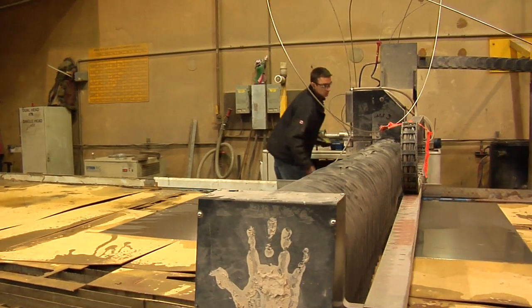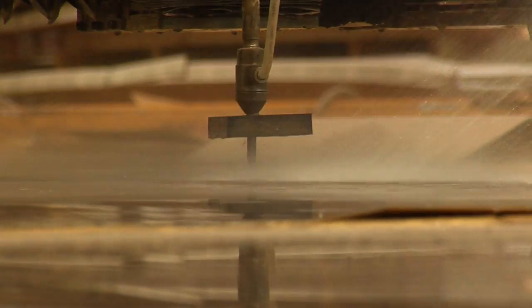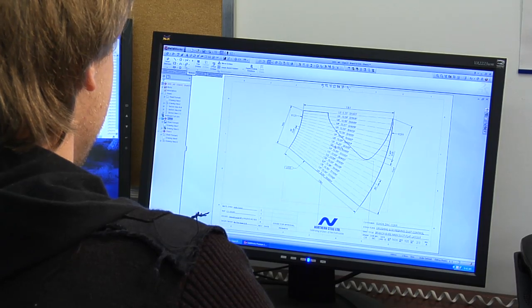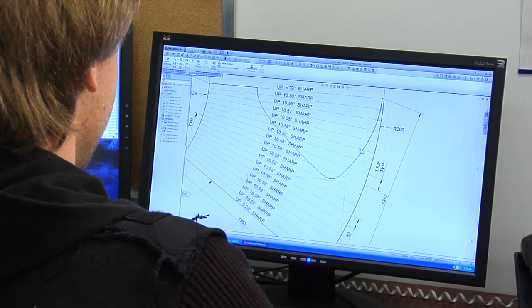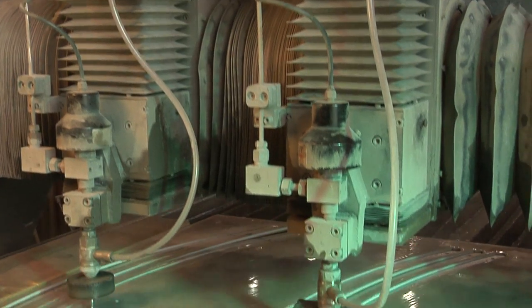But there is a place in the market for this kind of machinery because it'll do what laser and plasma cannot do. Water jet, plasma, and laser are all programmed at an office workstation. By programming, we mean the machines are told what to do. They're told what to cut and in what sequence. The operator is ensuring that the machine is doing what it's been told to do and that the cut quality is consistent and accurate.